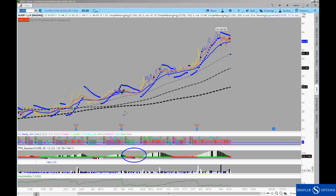So what we're trying to do is accumulate the position when we're sitting here trading sideways during these periods of compression, and then ideally we're in the move when it has the next extension or the next run higher. You can see the previous two squeezes worked very well in relationship to this.